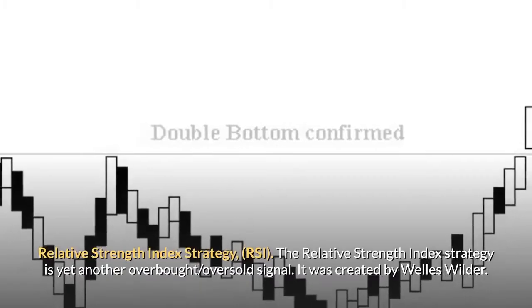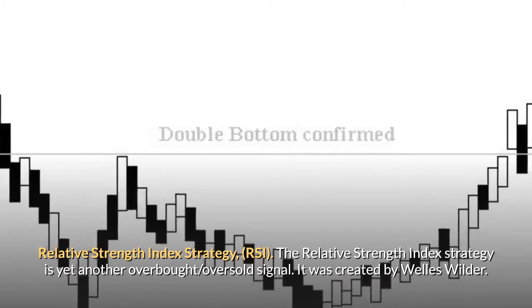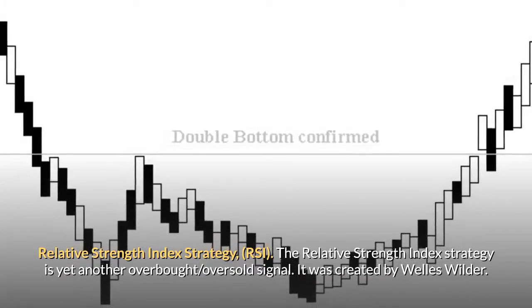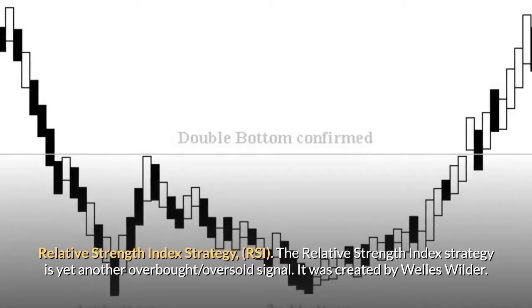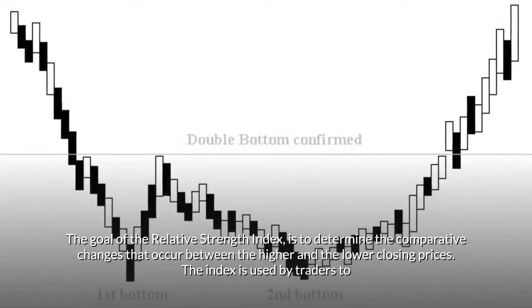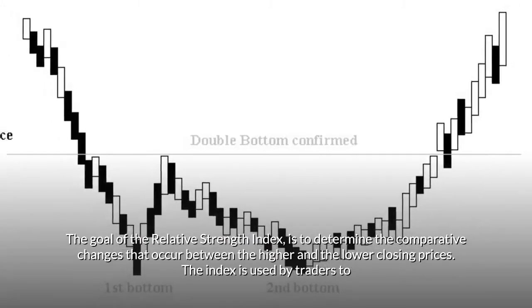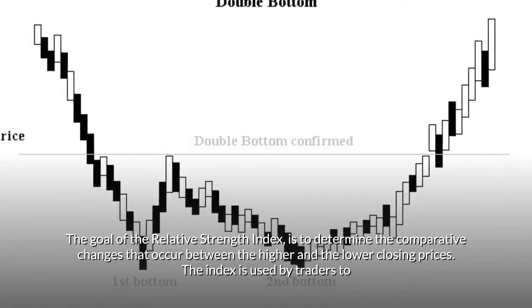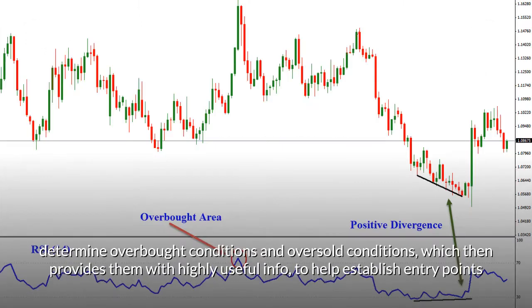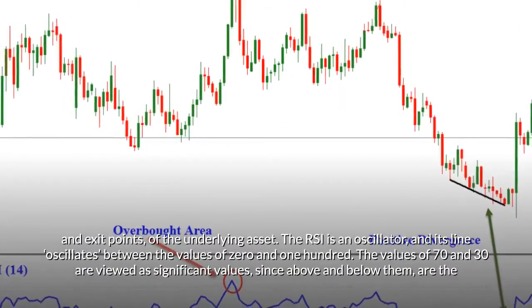Relative Strength Index strategy, RSI. The Relative Strength Index strategy is yet another overbought, oversold signal. It was created by Wells Wilder. The goal of the Relative Strength Index is to determine the comparative changes that occur between the higher and the lower closing prices. The index is used by traders to determine overbought conditions and oversold conditions, which then provides them with highly useful info to help establish entry points and exit points of the underlying asset.